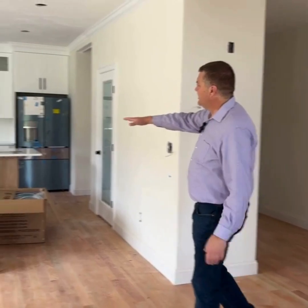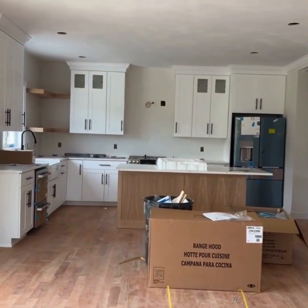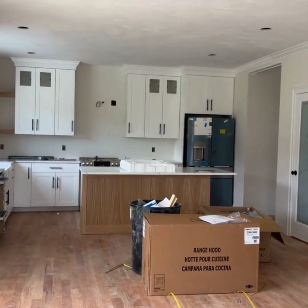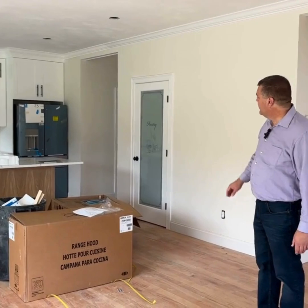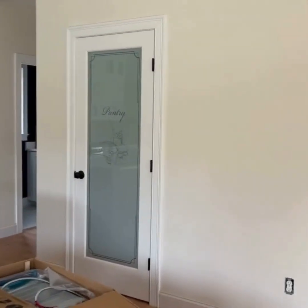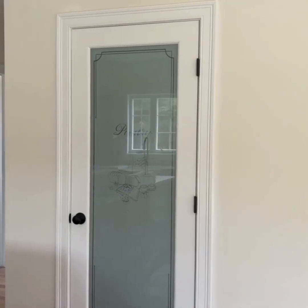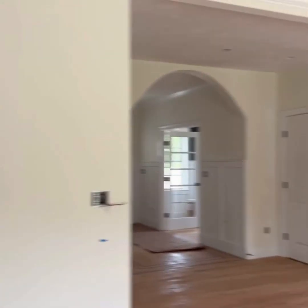This is the kitchen. Again, usually they have been going along the other way, but this one is more of an L-shaped. Some of the work that they're doing in here, the details is just beautiful. Like this pantry, it actually has a nice frosted glass door. It actually says pantry right on it in case you get lost. And then let me take you around to the other side and I'll show you the rest of this first floor, and then we'll take a look at the upstairs.